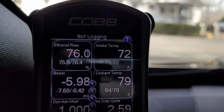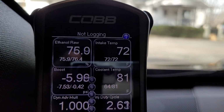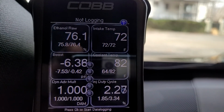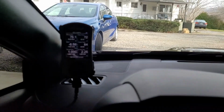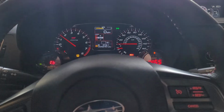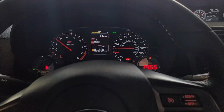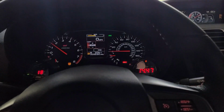Looks like we're actually about 76%, which is good. I'm gonna open my door. You can really hear it in the garage here. It's pretty loud.